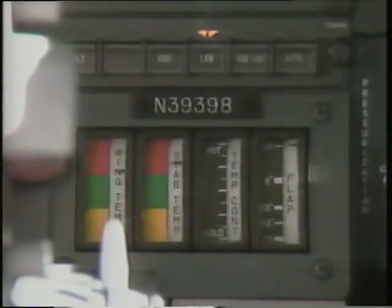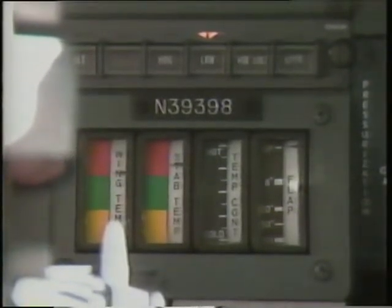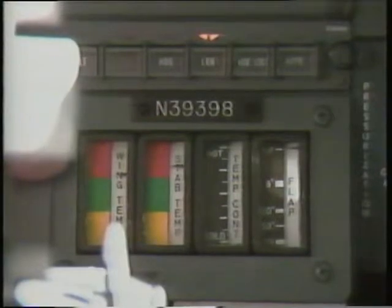Both the leading edge of the wing and the leading edge of the stabilizer are indicating in the icing range. Of course, we're flying in clear air right now, so there's nothing for us to do about it. But with these indications, if we were flying through cloud, we'd turn on the wing anti-ice system.